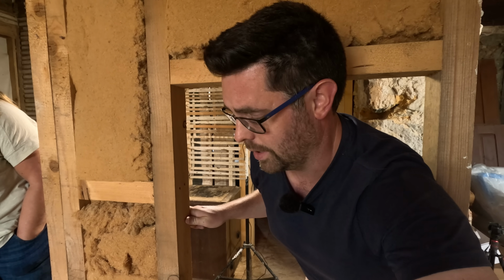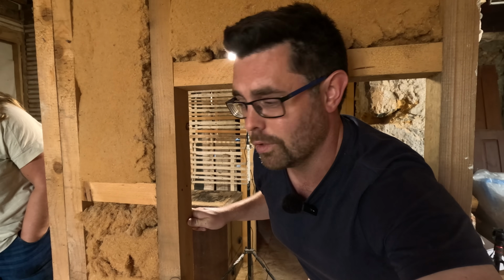So this is where I've been standing awkwardly throughout the last few minutes while Kylie's been talking. I just wanted to prove that I'm not standing on our recently laid floor. I'm just leaning through a hole in the wall.